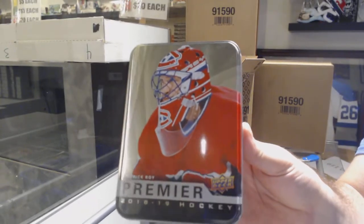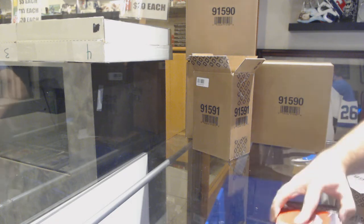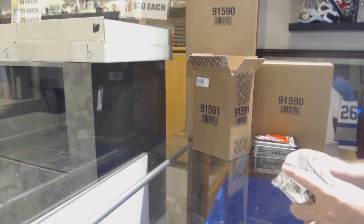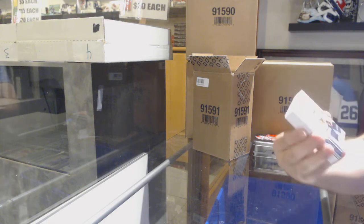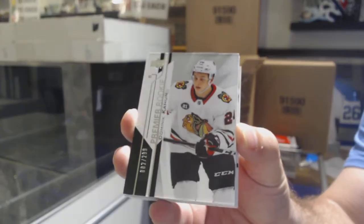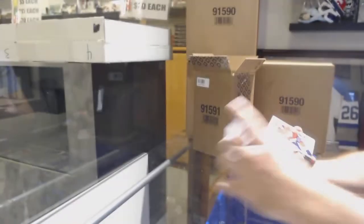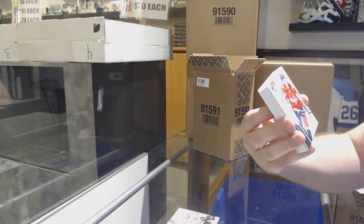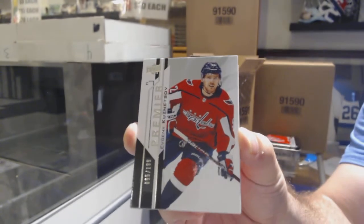Alright, and then obviously, what is the cover of this one, just so you guys can see who we're dealing with on the front. We are going to have a lot of tins here. Alright, we've got a rookie to 299, Dominic Cahoon, Chicago Blackhawks. For the Capitals, base to 199, Evgeny Kuznetsov.